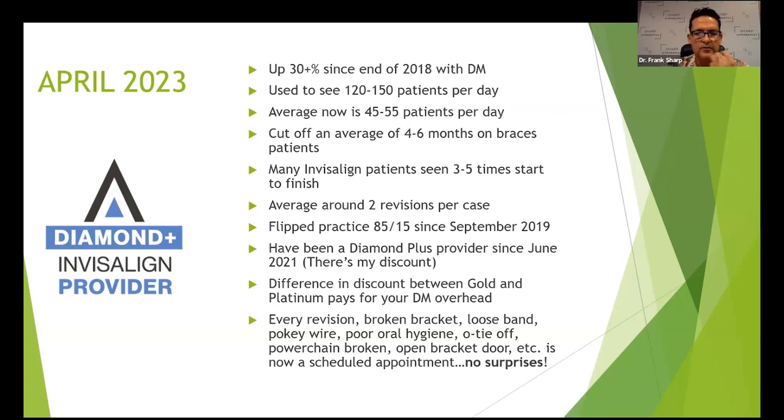Being at that level, there's your discount, which is what I was looking for back in 2019, but didn't get for a while. And it's just nice to know when there's a problem. We don't have any surprises on our schedule anymore. Everything is a scheduled appointment. There's nothing that's unscheduled as far as revision scans, et cetera. Emergencies, very few of those.